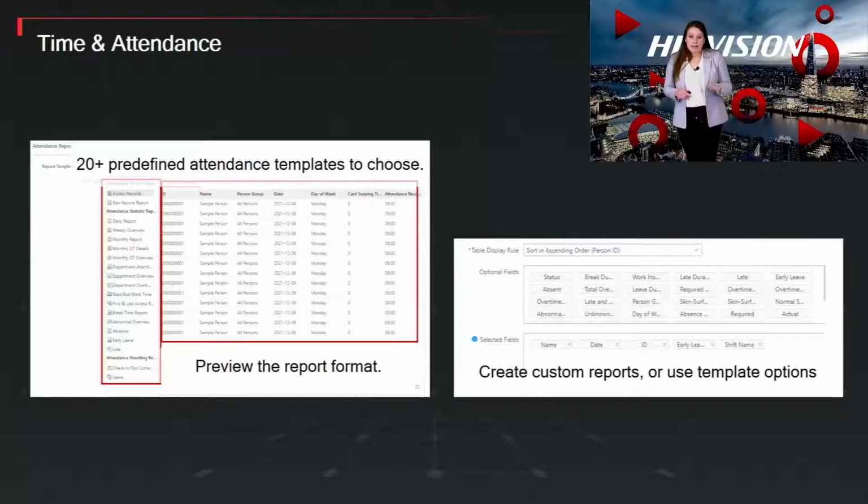You can now create custom reports. So previously, you were limited to just the set template options. You now have the ability to cherry pick, create your own reports. You'll use all the filters and parameters that are there, but you can choose what you want to know. You can have a look and you can see what data you want out. It's yours.